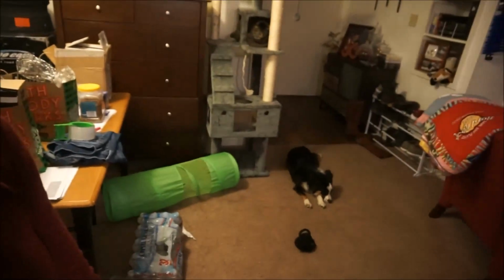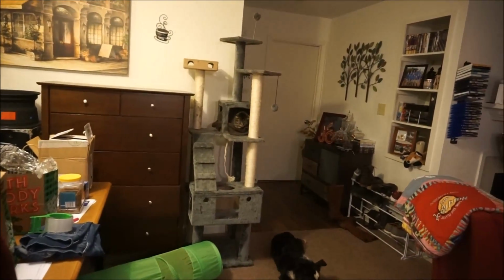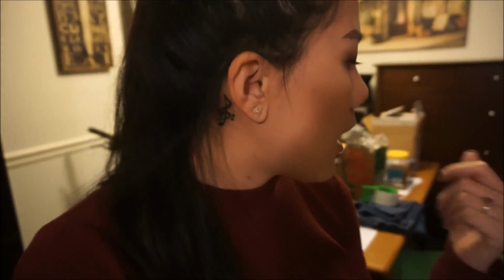But that's my life with a puppy and kitty. I don't know where Mr. J is, actually. He's not up there. Mr. J has been kind of reclusive lately. He's not been too active around the household, and I'm not 100% sure why that is, but he's been in the bedroom or in the back room, and he just chills out in there most of the day.